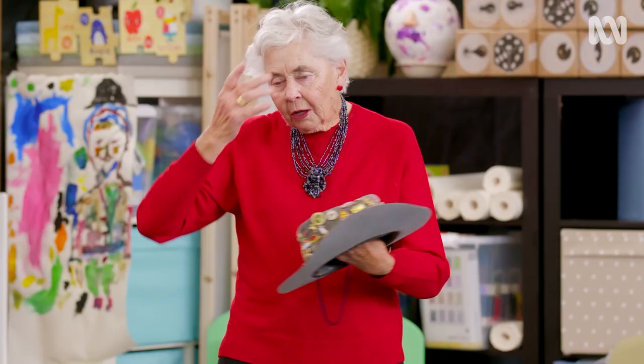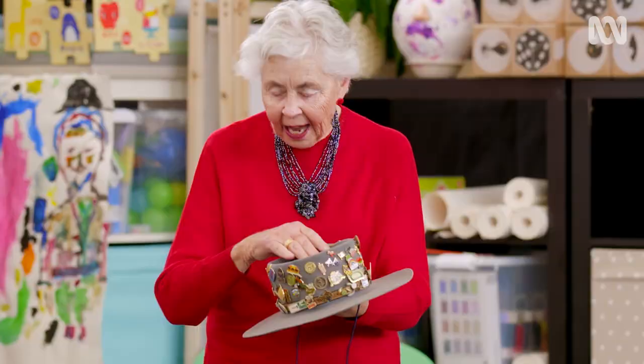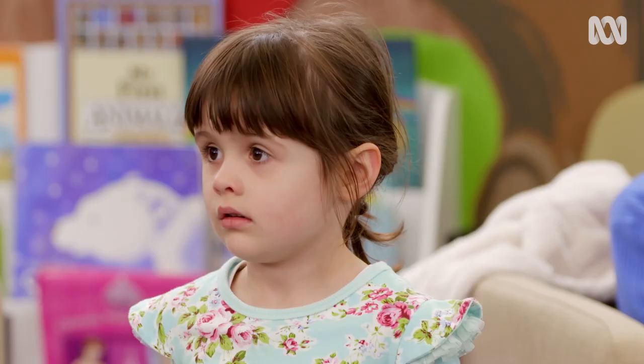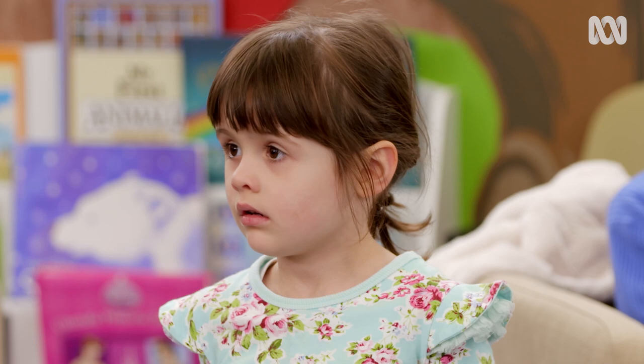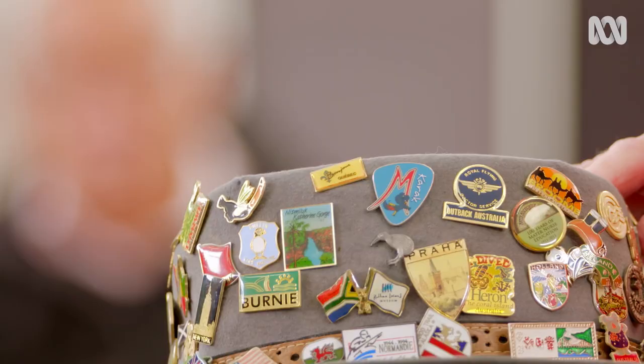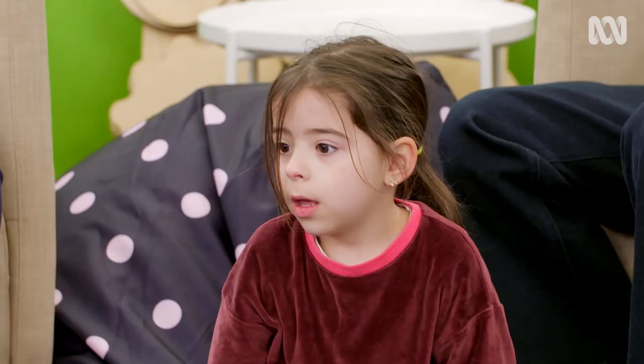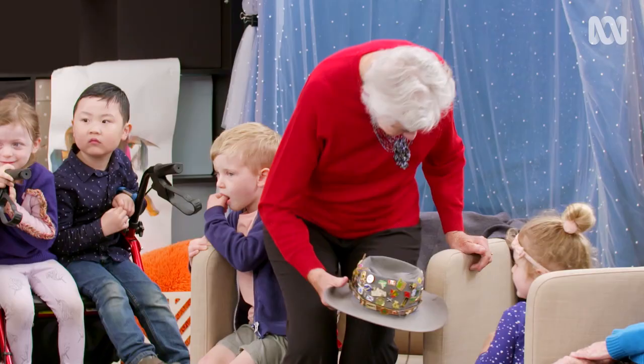Oh, this is an Australian hat. It's an Akubra hat. And I used it to travel. And every country I went to, I bought a new badge. 70% of countries are on that hat. Wow. I want to see it. You can have a look.